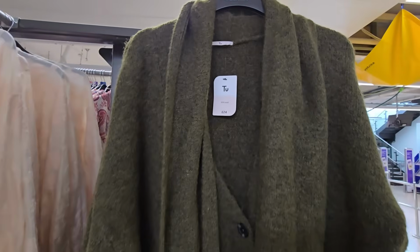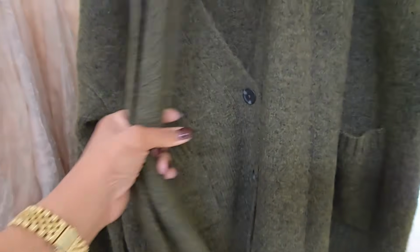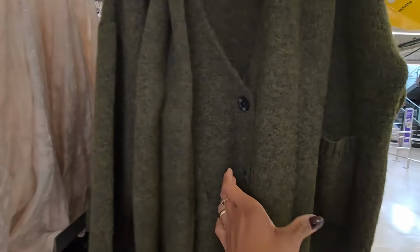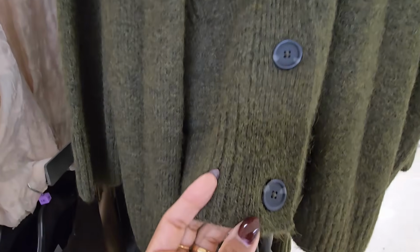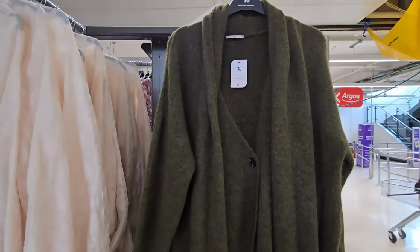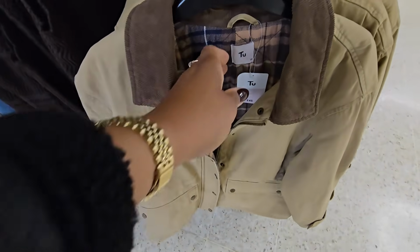Then we had this cardigan. Love this cardigan. It had an attached scarf on it. I love the colour of this. It was so soft. I did try it on, but it was quite boxy on me and I don't really like the boxy fit. I don't feel like it suits my body shape. But this was a really nice cardigan. I'd highly recommend this if you like sort of a boxy fit.